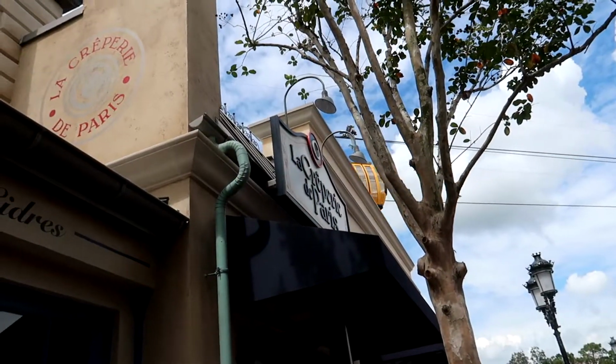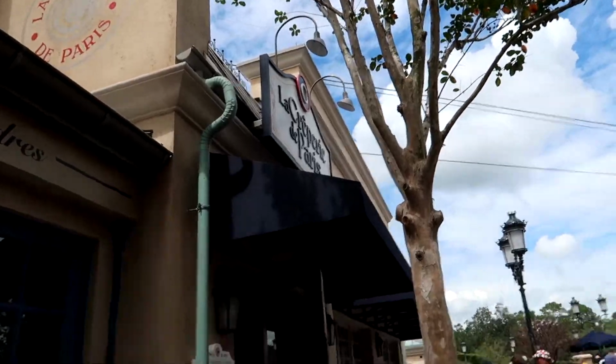So we are now in line for La Creperie de Paris. Not really sure how this works for preview. We are in a line. I think this is to go inside. There's another line over there. I don't know. We're going to figure it out together. So if this turns into an inside review, it does.